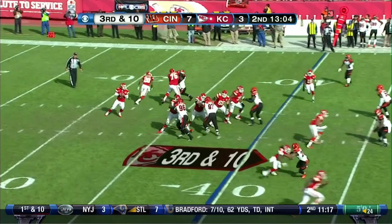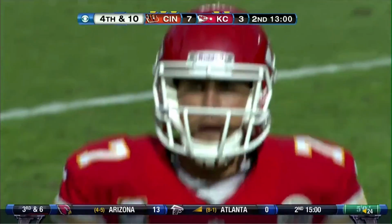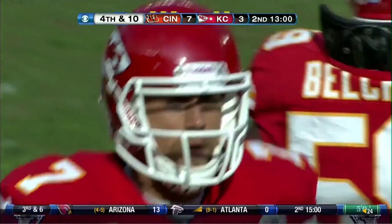As opposed to extending the play, getting outside the pocket. We talk a lot about having that it factor as a quarterback, and when you watch guys like RG3, you'll see a play where he gets outside the pocket, makes something happen on 3rd down, throws a strike, and you're like, that's that it factor. Well, this is an example of what it looks like when a quarterback doesn't have that it factor, doesn't get outside the pocket, and that's the frustrating thing for me.